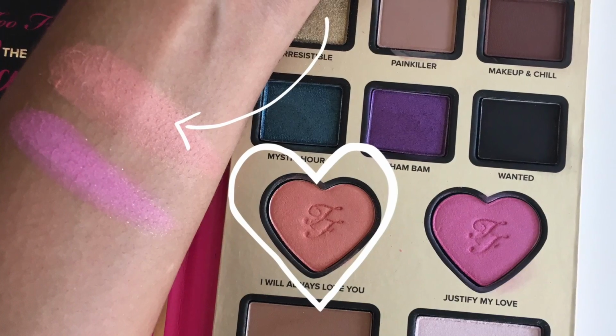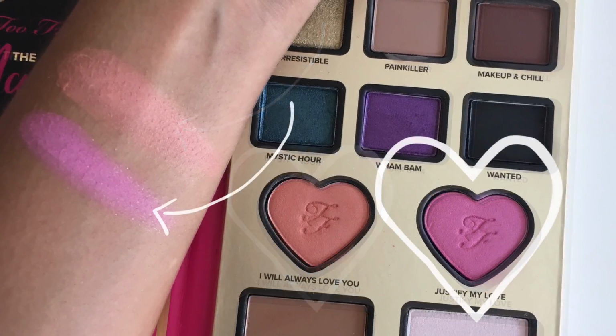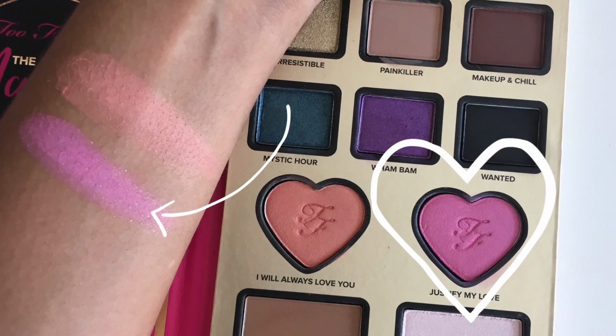Then the next row are blushes, and luckily these are two blushes that I don't own. I do own two of their Love Flush blushes, but not these two. So we have I Will Always Love You, which is a shimmery peach blush, and Justify My Love, which is a hot pink blush. I would call that pretty much a hot pink, and it also has some shimmer in it. So both of these have shimmer, and actually both the blushes that I own in this line are matte, so it's kind of nice to try the shimmery ones.